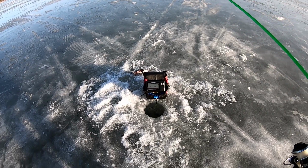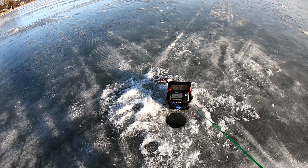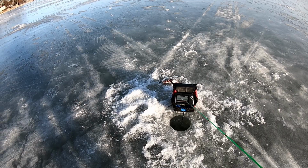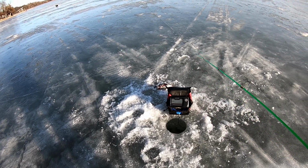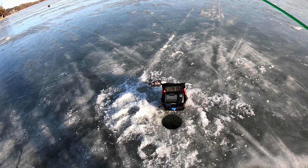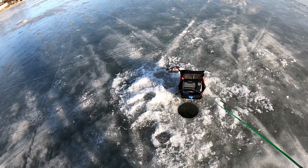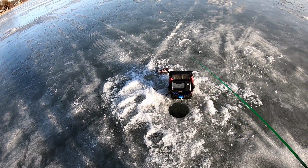I've caught the 2 so far, and we got a little bit of time yet to fish here. The sun's still up. Maybe got a couple hours to fish, but we're gonna keep poking around, drill holes, and see if we can dial in a bite here. So far, just the 2 fish for me. Dave got one as well.